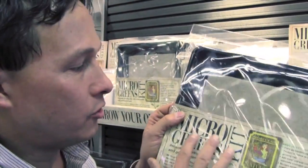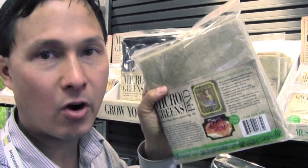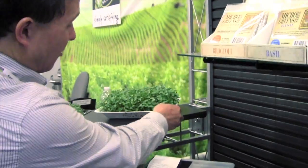Once you're done using the microgreens kit, you're going to have to rebuy the pads, because the pads are actually plant-based fiber. Many microgreens kits on the market in this day and age are using plastic, and I know some of you don't want plastic to touch your food. So why have it touch your baby roots of the plants? They're using a fiber called kenaf, which is actually grown in America. So if you're new to growing microgreens, this is the one that I'd recommend for you.